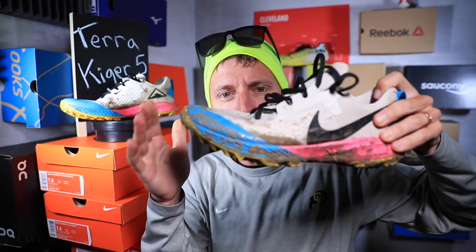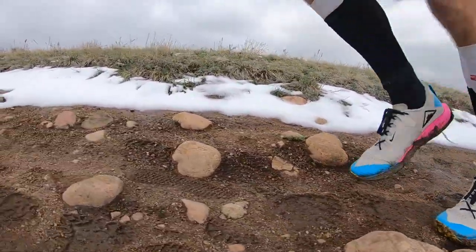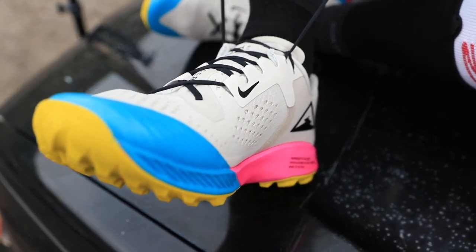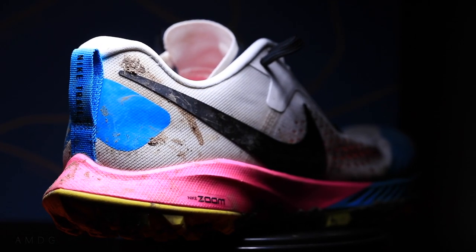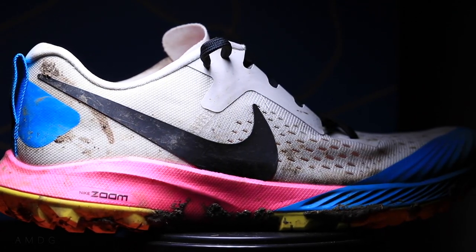As far as the length of the shoe, I went true to size. It's running big. I wish I would have gone at least a half size down. Like, I've got a lot of space for my toes to move around. I'm not slipping too much, but anyway, I wish I would have gone a half size down. And next time I take the shoes out, I will be putting on thicker socks, probably my Darn Tough socks. And so anyway, just keep that in mind. If you're ordering online, you might want to explore a half size down. I could have almost even gone a full size down. I'm getting a long, long length through the Terra Kiger 5.